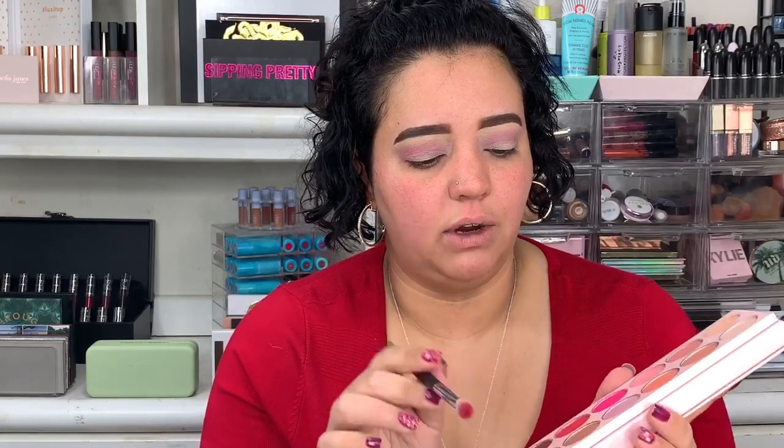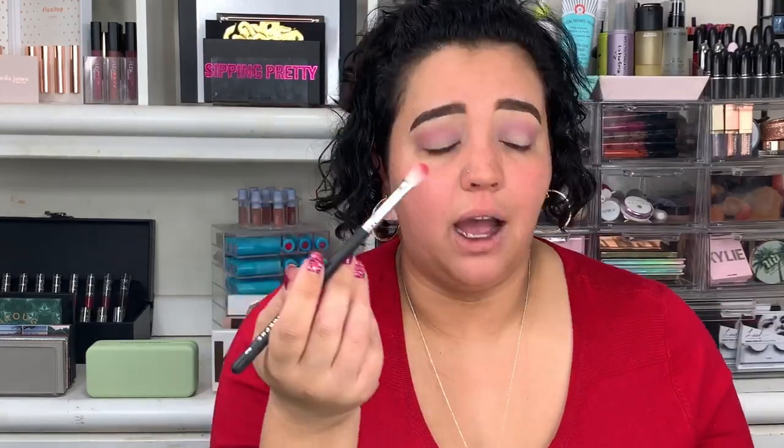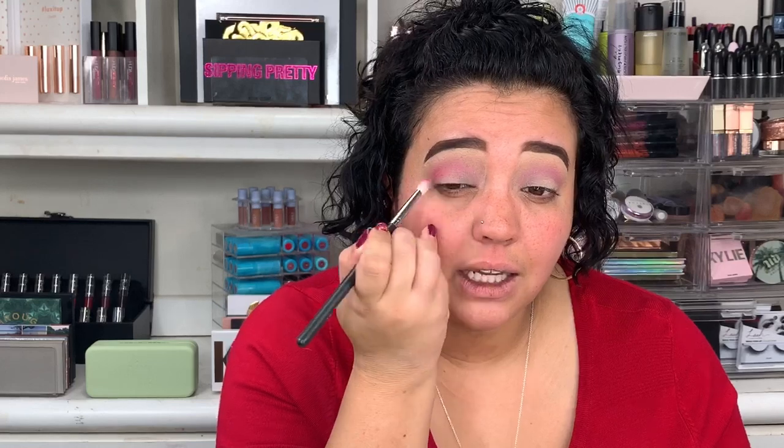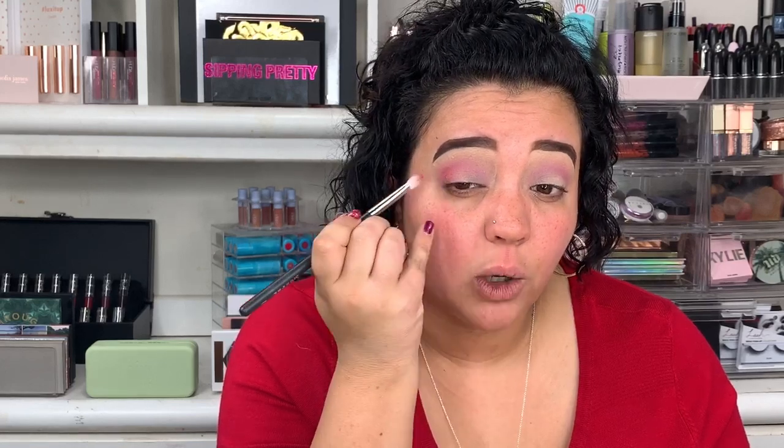All right, so I am going to be using Morphe M433 and I'm gonna go into First Date, which again, does have quite a bit of fallout. I don't know if you can see that, but that happens with reds and pinks. And just a heads up, the pink and the red did stain my arm after wiping it off. But again, that's very normal with very pigmented colors like this, especially reds, pinks, and purples.